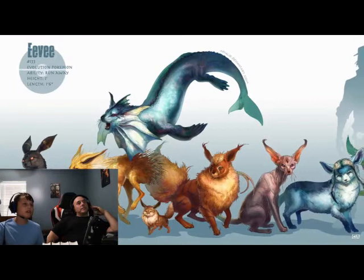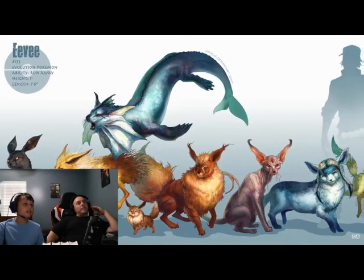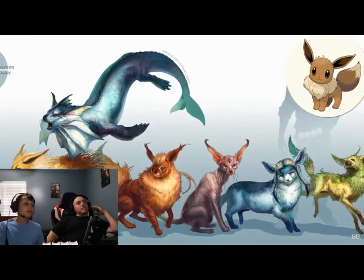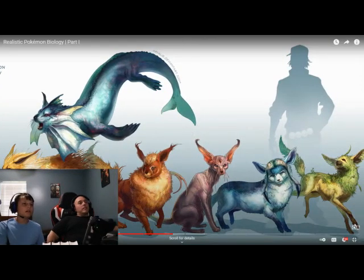Up next, we have various evolutions of the unique Pokemon Eevee. In this more realistic world, Palmer imagines these organisms are the result of a single species diversifying to adapt to different environments.